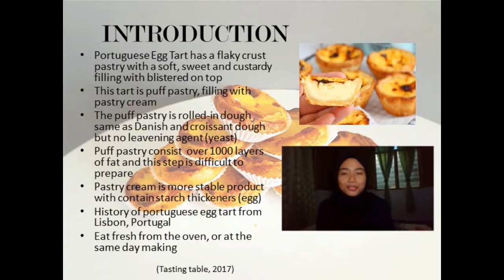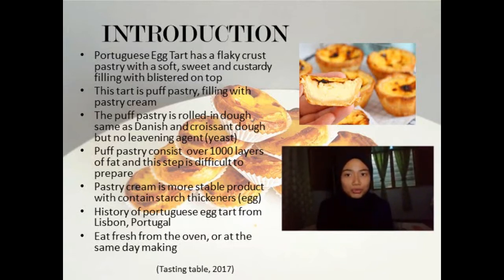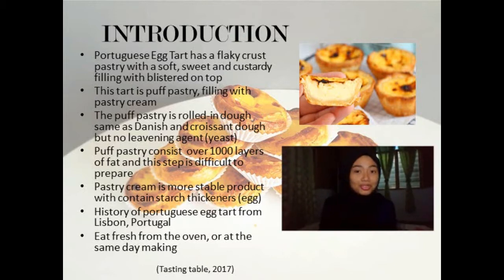Introduction. Portuguese egg tart has a flaky crust pastry with a soft, sweet and custardy filling with blisters on top. This tart is puff pastry filled with pastry cream. The puff pastry is rolled in dough the same as Danish and croissant dough, but with no leavening agents such as yeast. Puff pastry consists of over 1000 layers of fat, and this step is difficult to prepare. Pastry cream is a more stable product which contains a starch thickener such as egg.